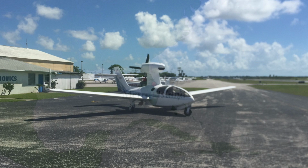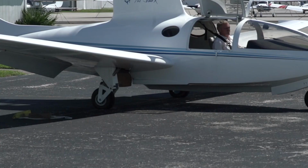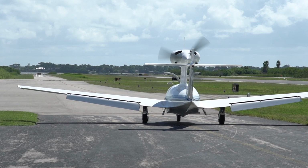We had to transport it from Merritt Island, Florida to our home base in Summerfield, Florida. This is my brother-in-law and partner, Bobby Yonge. He's probably the best pilot I know. He taxied it around the field a little bit. And then, there he went.